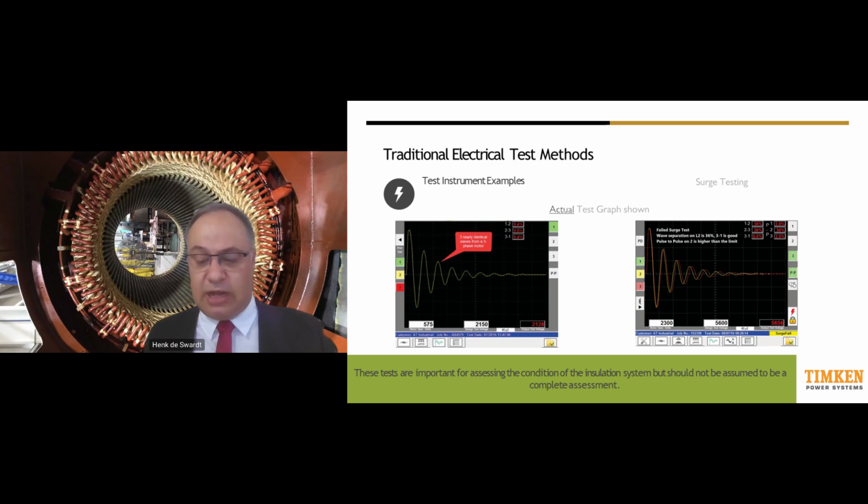If you look at the right-hand side, that's a failed surge test. And if you look clearly, you will see that one of the graphs is offset from the other two. And that is an indication of a problem in the surge test. In other words, an interturn fault.